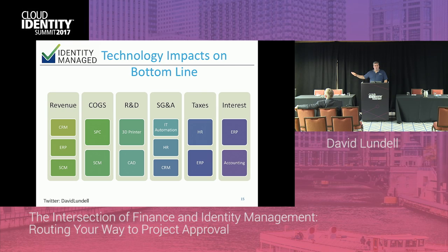I'm not going to go through everything in this chart, but this just gives an example where some different kinds of software projects can have an impact on the bottom line. For example, if you implement a CRM or you enhance your CRM, that can actually increase your revenue because you can sell more. If you implement an ERP or enhance it, or a supply chain management system, again, that can enhance your revenue because you have the capacity to deliver more. If you implement some kind of quality control, like statistical process control, that can lower the number of defects you have, hence lowering the cost of goods sold.